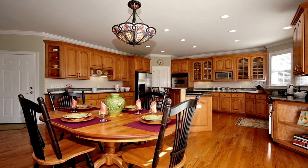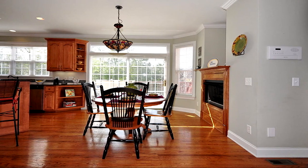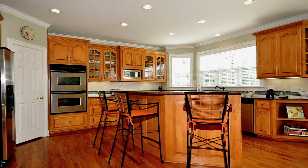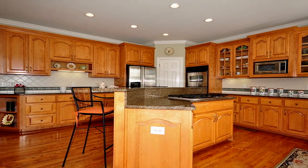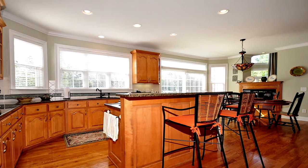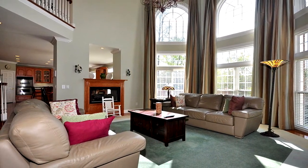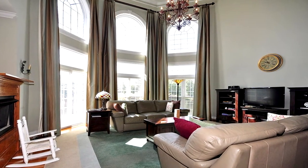The wonderful breakfast area in the large open kitchen has lots of natural light and a two-way fireplace. The chef's kitchen has stainless steel appliances, granite countertops and an abundance of custom cabinets. The spacious two-story great room has a wall of windows with overlooking views of the lake.